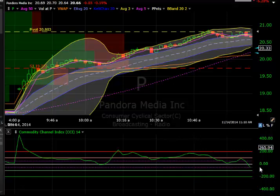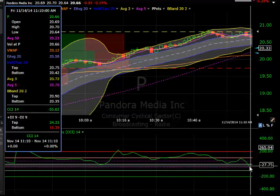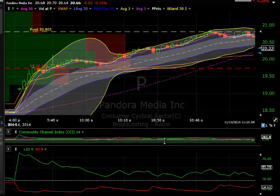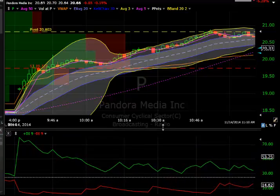But one of the things I have is I have CCI with the 0 line right in here, and as you can see, CCI stays above that 0 line all the way until here, giving you again no reason to get out of that trade. So CCI is another indicator you can use. Another indicator you can use is directional movement, directional index.